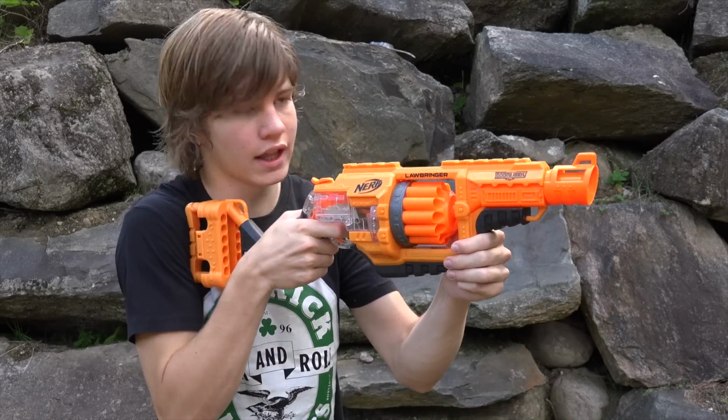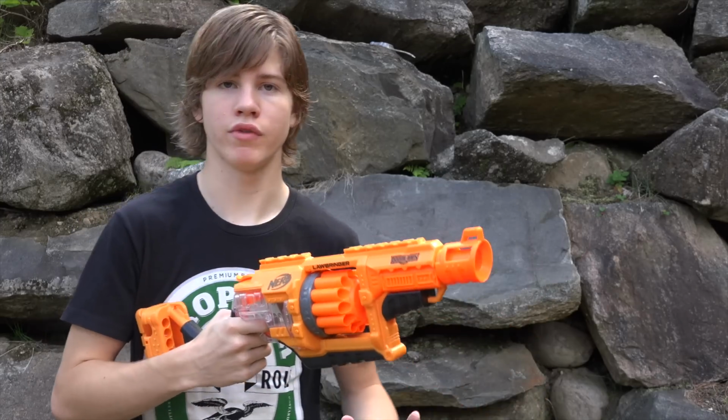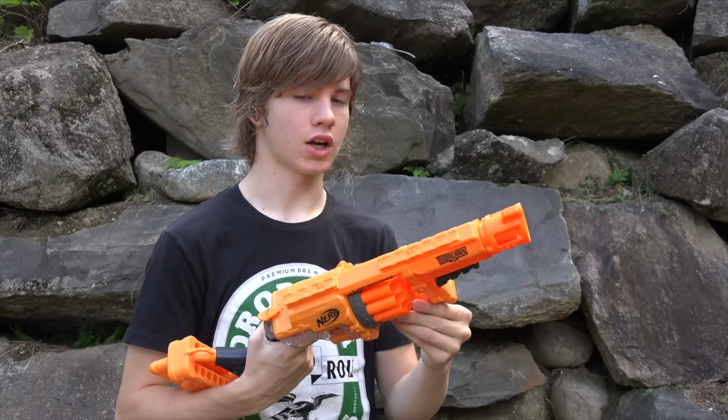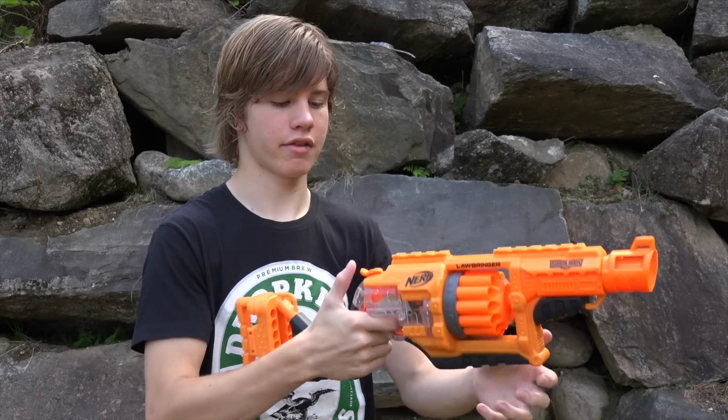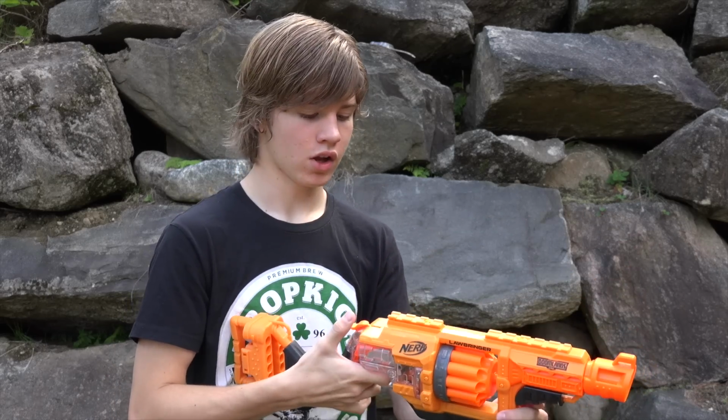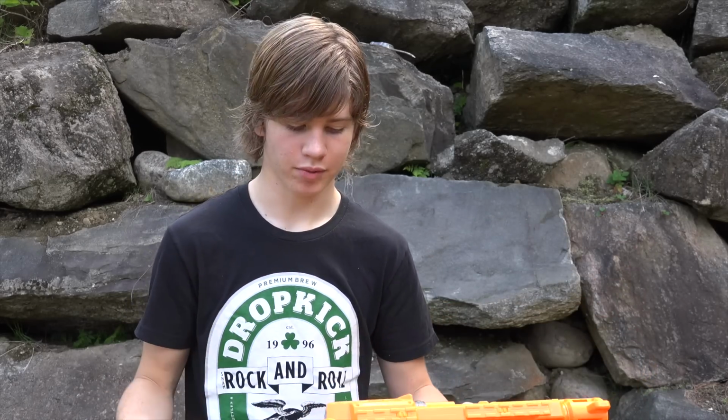I find it really easy to line up shots in this blaster. Running around, trying to hit a target while running and moving, which I was playing around with, is quite easy with this blaster, just for me personally. But I do find that the side of your thumb starts to ache after a while with the hammer, but that's just the way all hammer blasters go.